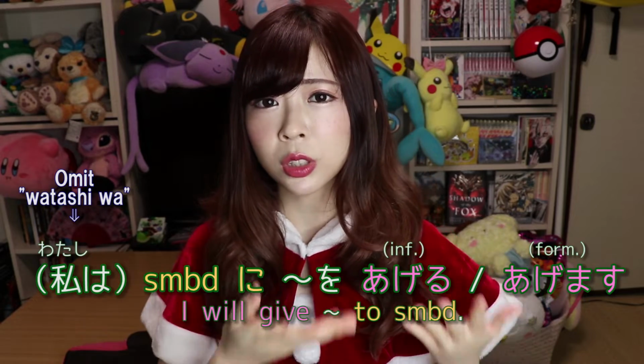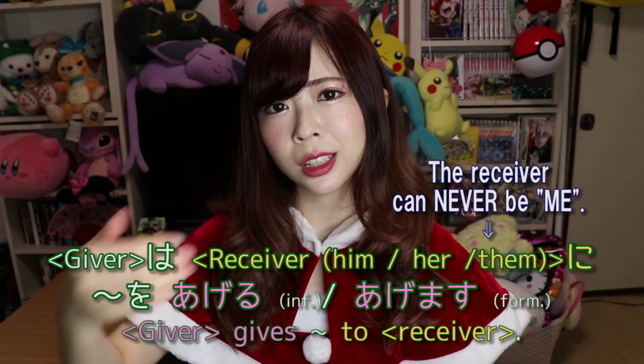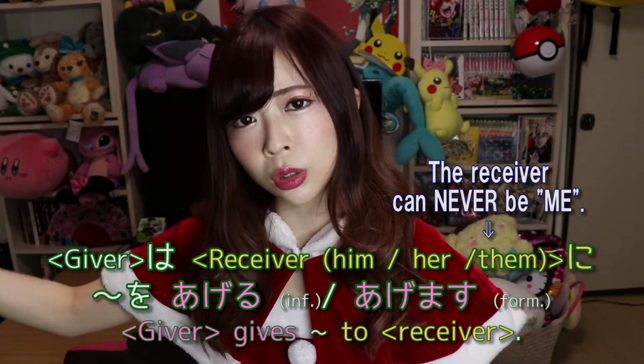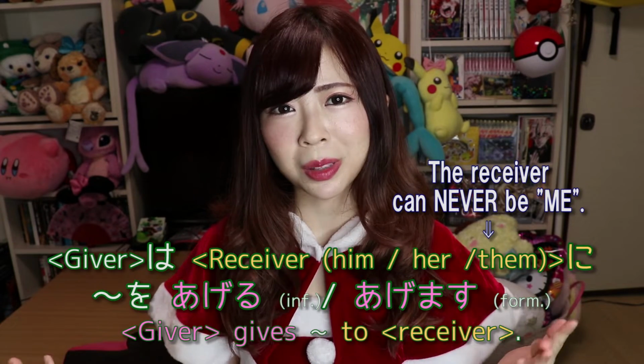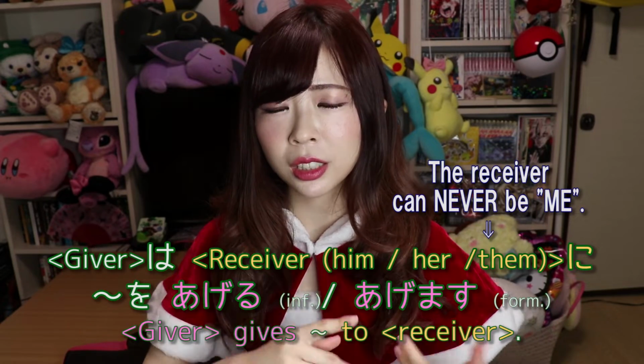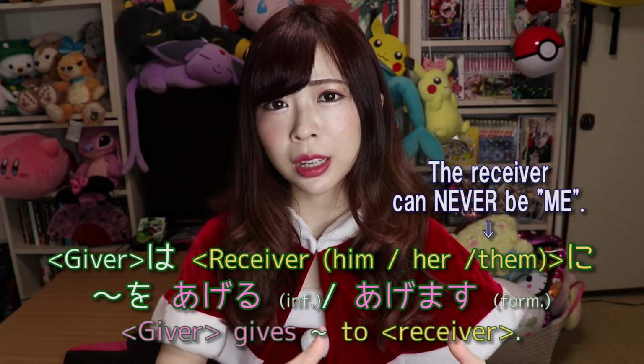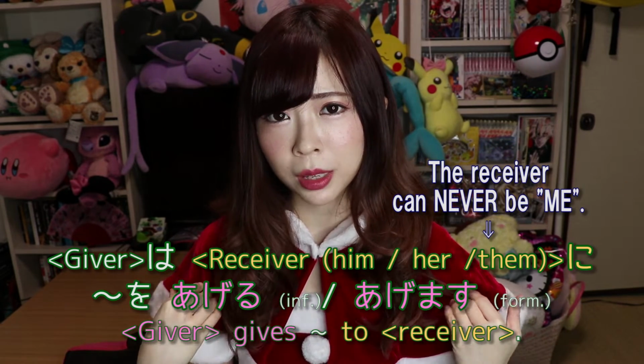So now you know that あげる has to be used when the subject is I, but also use あげる when somebody gives something to somebody else. So you might be like, yeah, duh. But no, the thing is, you can't ever use the verb あげる when somebody is giving it to me.